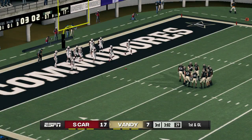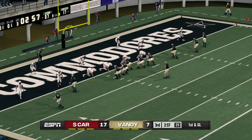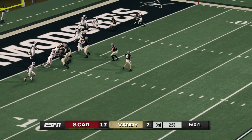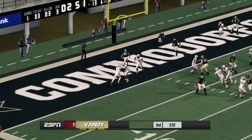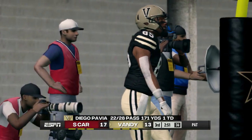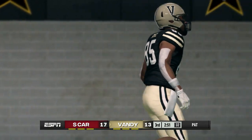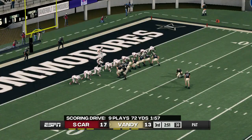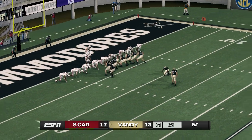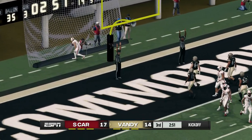It's first and goal, and they'd love to get into the end zone and make this a game again. They'll spread the field here. Let's see what the defense does with a five wide outlook. Throws quickly into the end zone, caught for the touchdown. Here's the extra point to get within a field goal. And he adds the extra point.